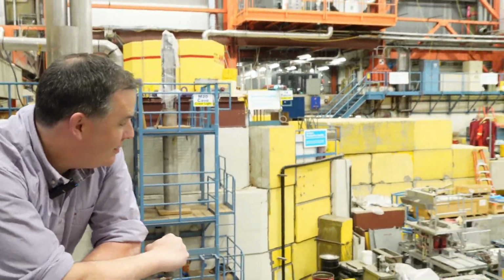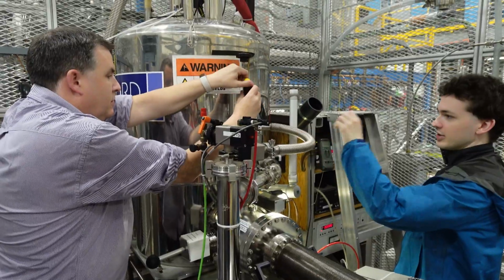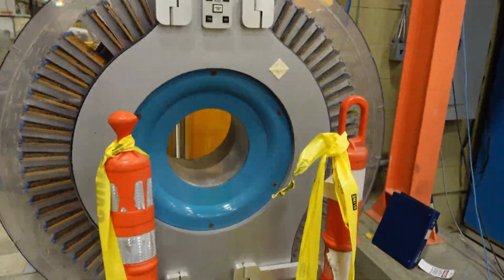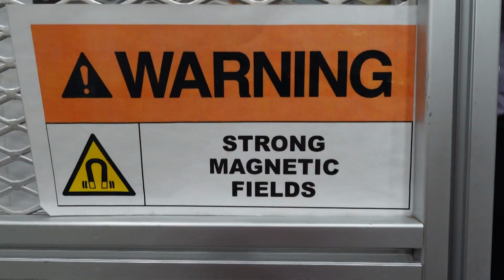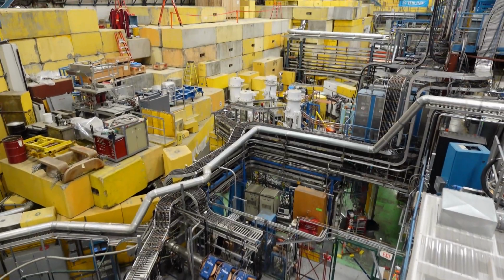So this isn't your average chemistry or physics lab. TRIUMF is a particle accelerator like CERN that you might have heard of in Switzerland, but different in scale. The particle accelerator at CERN has a circumference of 27 kilometers. We're a lot smaller.